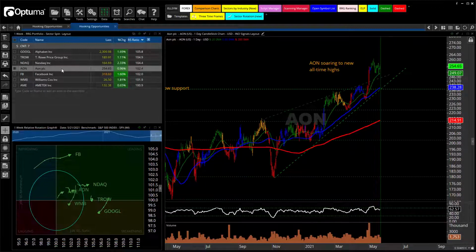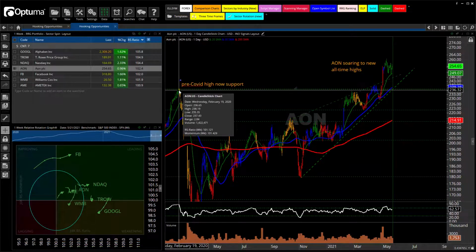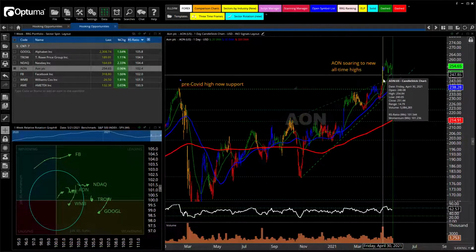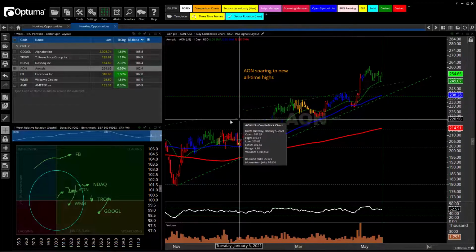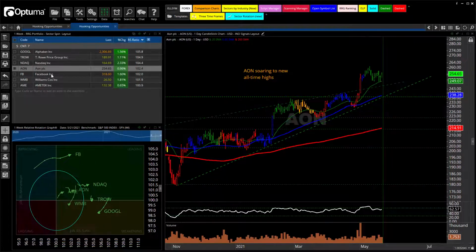Now here's AON. So AON, its pre-COVID high was taken out. This is the pre-COVID high. Pre-COVID high was taken out cleanly here at the beginning of May. There's April 30th, yeah, at the end of April. The huge move higher. AON is soaring to new all-time highs as it continues its uptrend. Indeed, it actually has penetrated above the break to the upside on this uptrend channel line. Okay, so that's very interesting.